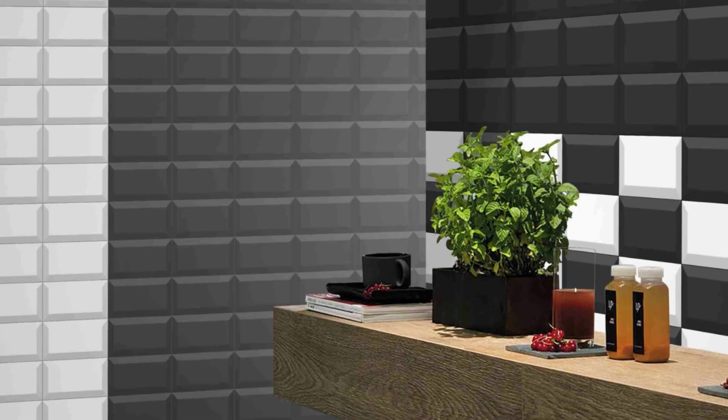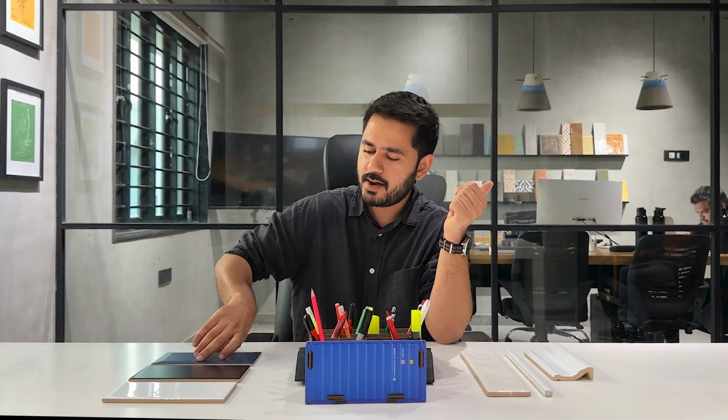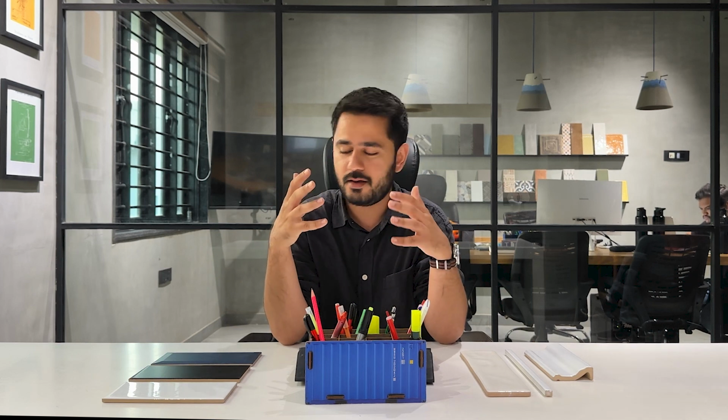And with the bevel tile, you can choose from many colors, like the beige one, the gray one, some tones of blue like this one, or the green, which is an evergreen color. It's going to be in trend for hundreds of years. Even in the future, if you have the same house, it will still look as new as when it was installed. So that is the third one, the bevel one, which is the classic option to go for a timeless look.